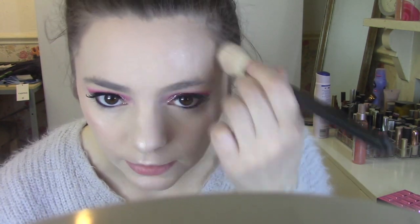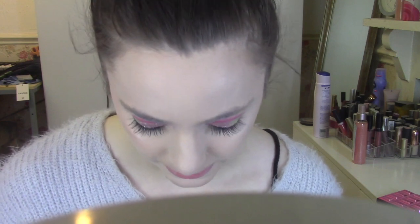And I'm just going to put the white one up here. Well, I do think the quality of that highlighter is absolutely stunning. It looks shiny on the face. It sits on the skin nicely. Super pigmented. I just don't know about the colour options.